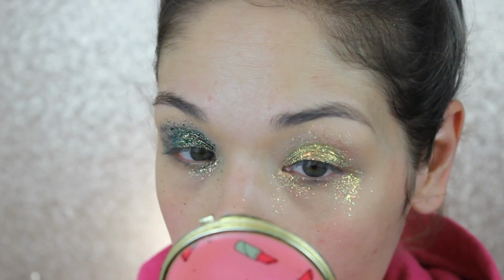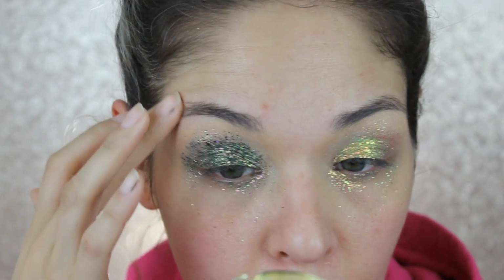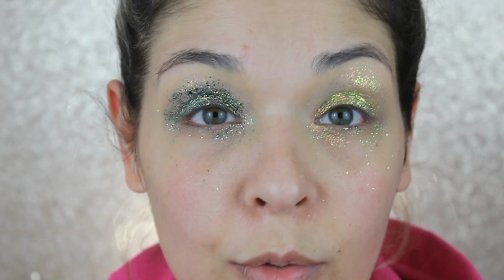I'm not worried about precision right now just because I want to show you them. But I know that if you want a precise look, you're probably not really going to be able to achieve that with these. So that's the one downside about this that I don't like, and I wish they performed better with a brush, but it is what it is. So I'm just letting you guys know. This one is super, super beautiful though.